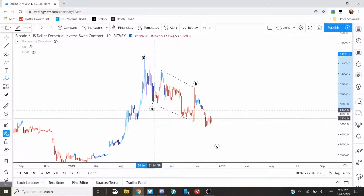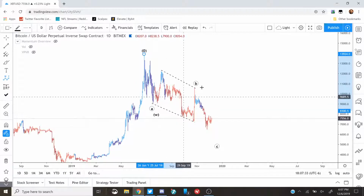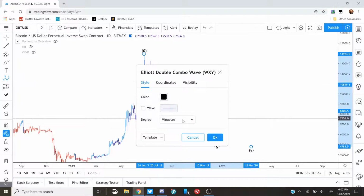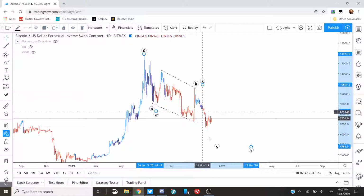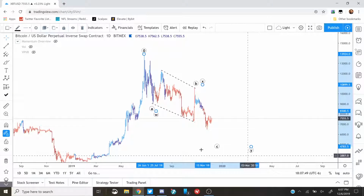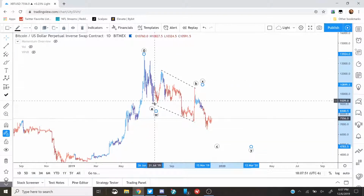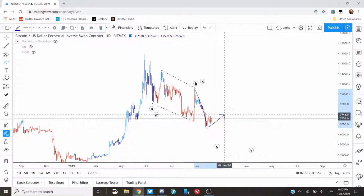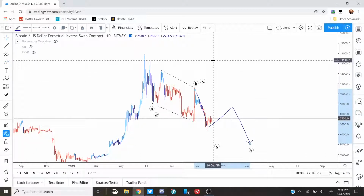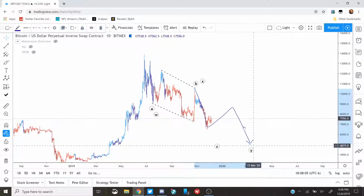So there are 2 options. It's either an A, B, C, or it could be a W, X, Y. What's the difference between these 2 options? If this is a C wave, we expect it to be 1 impulse. If it is a Y wave, we expect it to be 3 waves, 1, 2, 3. So let me share with you why I don't believe this is a Y wave.